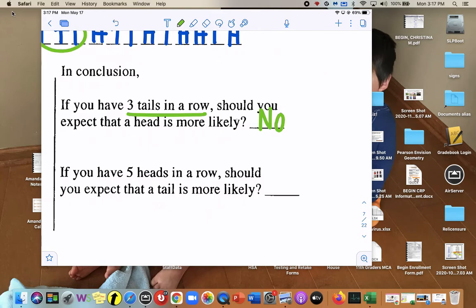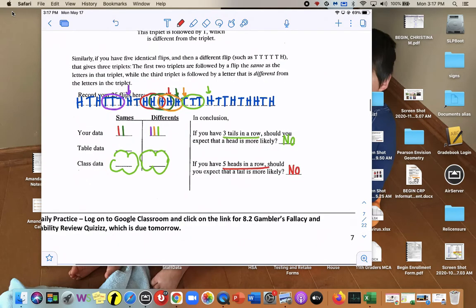And same with our last question, if you have 5 heads in a row, should you expect that a tails is more likely? And again, the answer is no. So gambler's fallacy simply states that it doesn't matter what happened before. Each event is independent and will have the same probability of happening in the future. It doesn't matter if you have 50 heads in a row, it's still a 50-50 chance on the next toss of getting a heads or a tails.